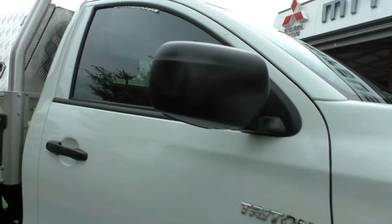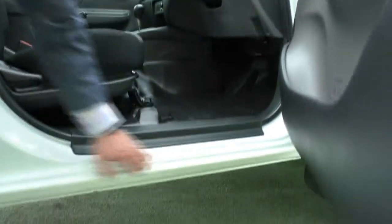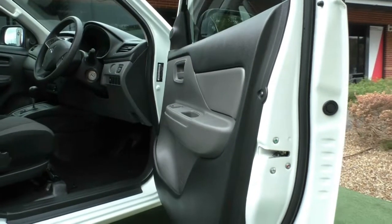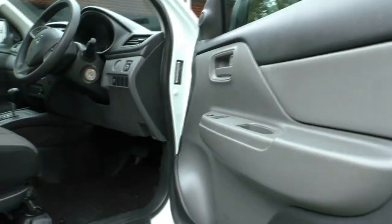Moving into the car, I'll open the door and you'll note, being that it's low Ks, a lot of these trader utes tend to get a lot of scratching and wear on the paintwork there, but this is certainly very clean. You can see on the door trim here as well, while we've got the door open, it's all crystal clean. Been definitely really well looked after and hasn't had a hard life in its short time on the road.